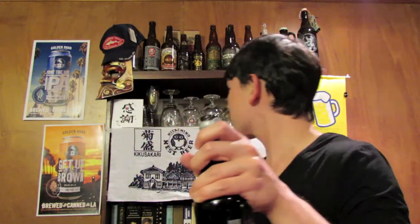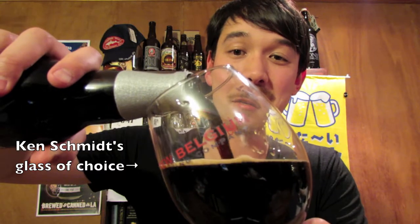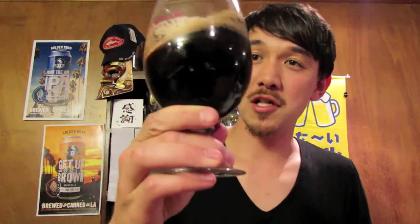So let me go ahead and pour it into this glass will do. My favorite New Belgium glass. It's also Ken Schmitz's favorite tasting glass as well, too. I met him at Lost Abbey Brewery, and I saw him carrying one of those, and I'm like, is that your personal glass? And he's like, yeah, I just carry this around with me all the time, with this big, deep bass voice.